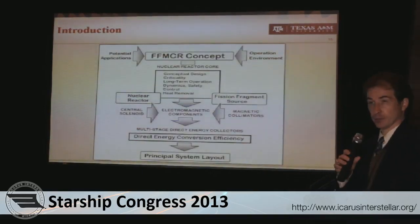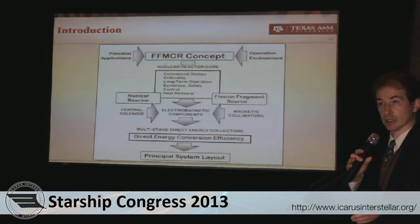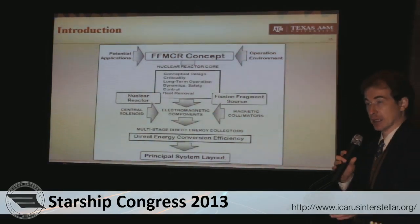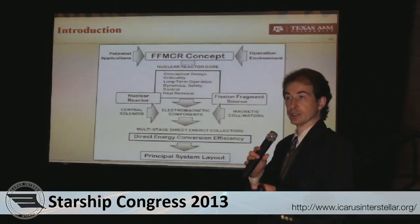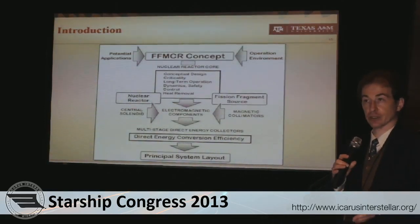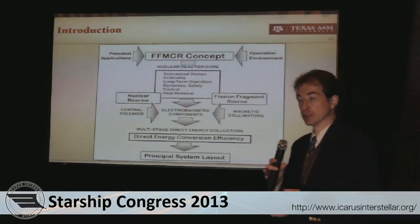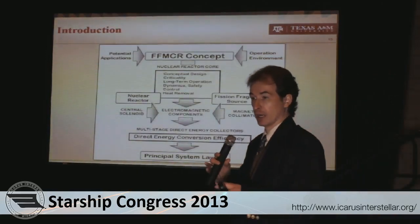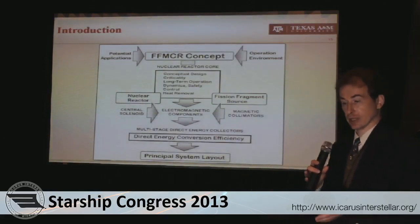In the fission fragment magnetic collimator reactor concept, we wanted to come up with a technologically viable design, something that we can build within the next 30 to 40 years. We were looking for enabling technologies that already have their roots right now. We didn't want to invent something that requires a technological or engineering breakthrough.